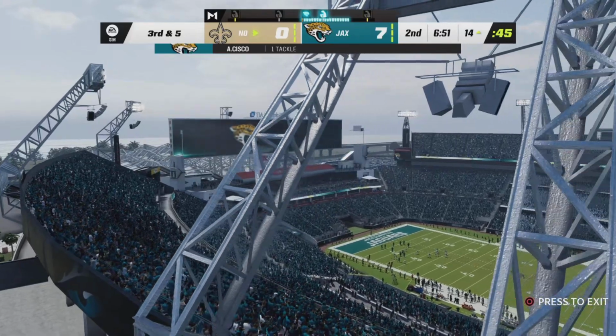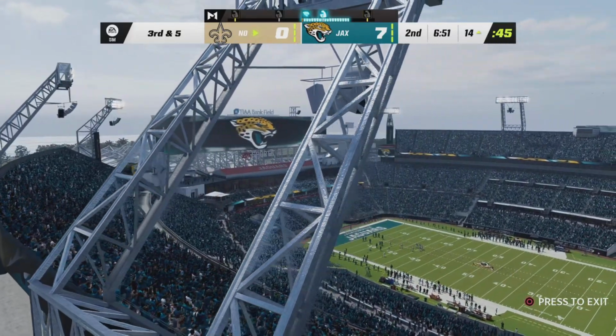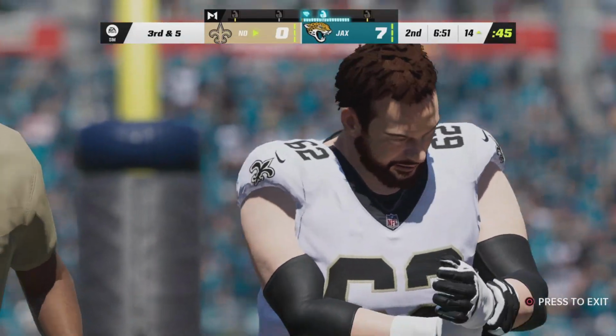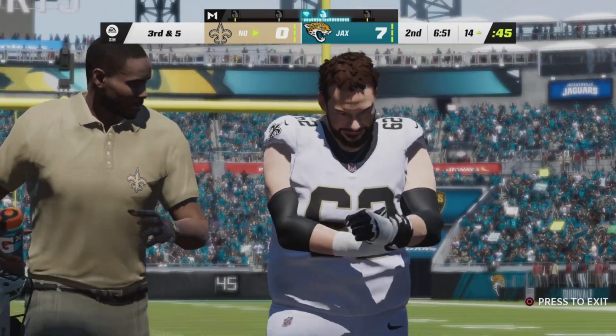Now a timeout here, at least for the moment. Looks like one of the Saints is injured, shaken up on that last play. Well, now they're going to come out and take a look at this injury, and we'll be back in a moment.